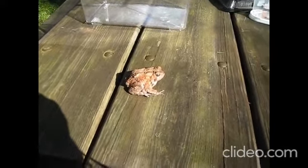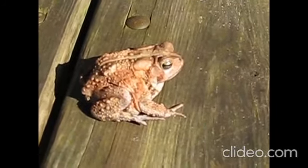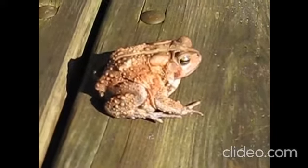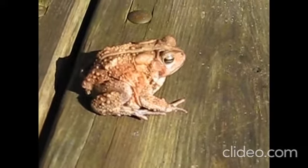Okay, so we're going to feed the toad. Now, frogs and toads have lots of adaptations for eating. One, of course, is a big, long, sticky tongue. But the other thing is that their eyeballs are used to help push the food down their throat. So when they swallow, their eyeballs sink into their skull. So let me give him an earthworm and we'll see what happens.